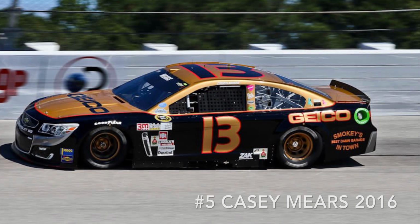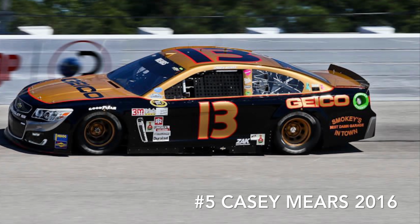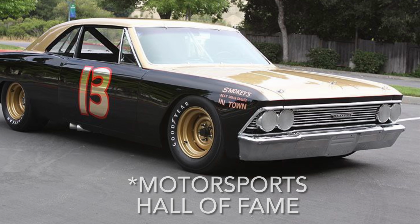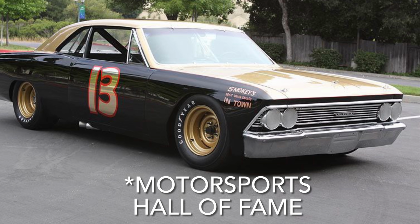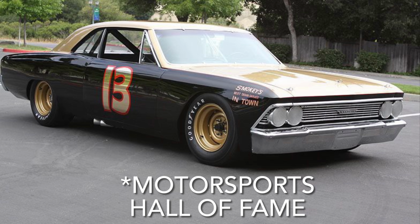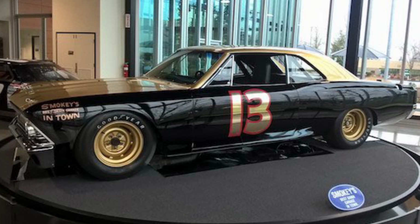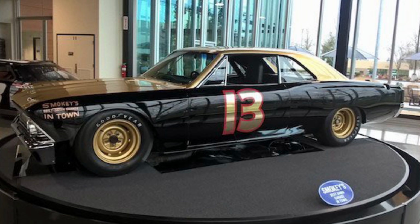Also, it's just flat out badass. At number 5 is Casey Mears' 2016 throwback to Smokey Yunick. I mean, first of all, it's a throwback to Smokey Yunick. That deserves praise on its own, because while he is someone who's in the Hall and someone who has been celebrated, he's not somebody who's a household name to diehard NASCAR fans now. So that history needs to be further shown in different ways like a throwback.